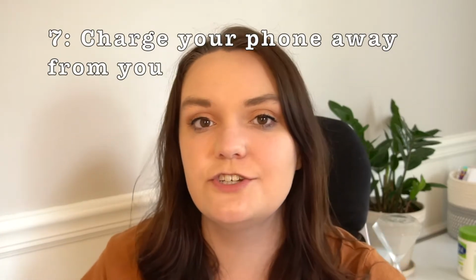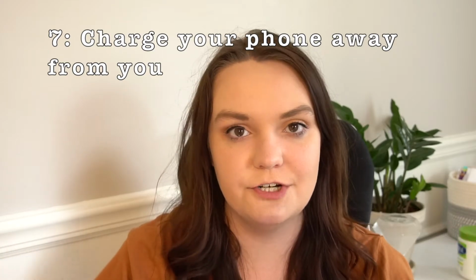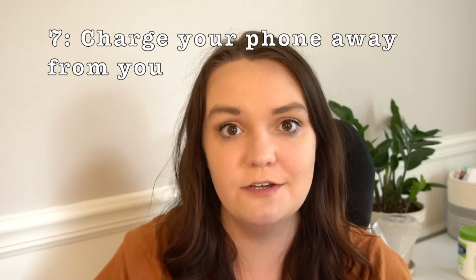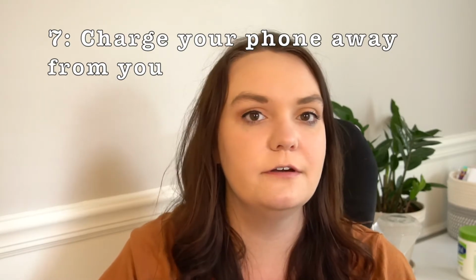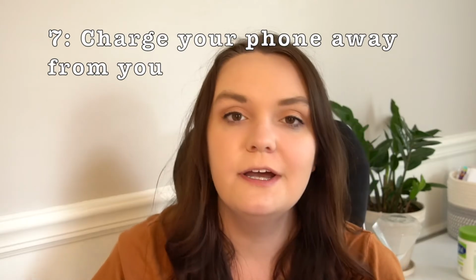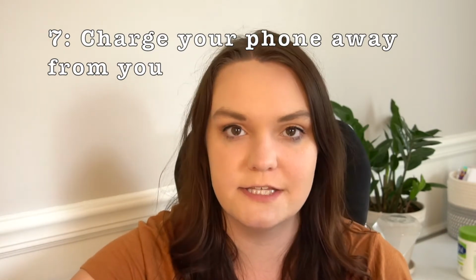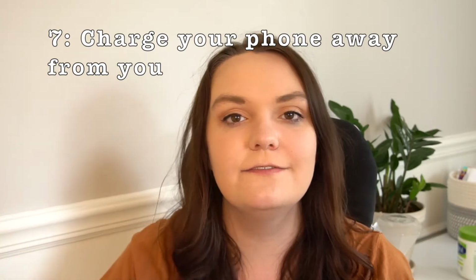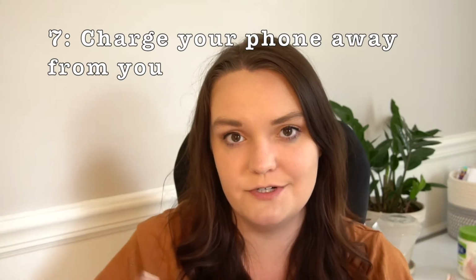Tip number 7 is to charge your phone away from you. The space alone can just help you in general spend less time on your phone. So anytime that your phone is in need of being charged, charge it away from you. If you're in your office and you don't have an option, like your phone has to be in the same room as you, that's okay. Just charge it on your bookshelf, charge it somewhere, even if it's just the opposite end of the desk, where it's just inconvenient enough to check your phone that you'll probably check it less and therefore spend less time on your phone.